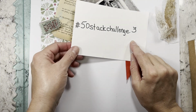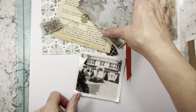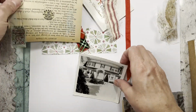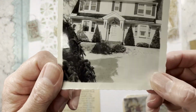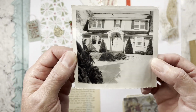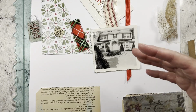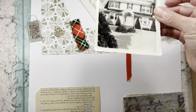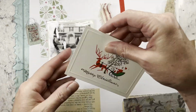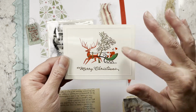Okay, you guys, I'm back. For home, I have this house, which I believe, because there's nothing written on the back, is a vintage photo. I think it's my great-grandparents' house in Nebraska, which is also obviously my grandma's house. So anyway, I was never there, but that is a home, right? And then for reindeer, I have this, the reindeer and Santa Claus, obviously.